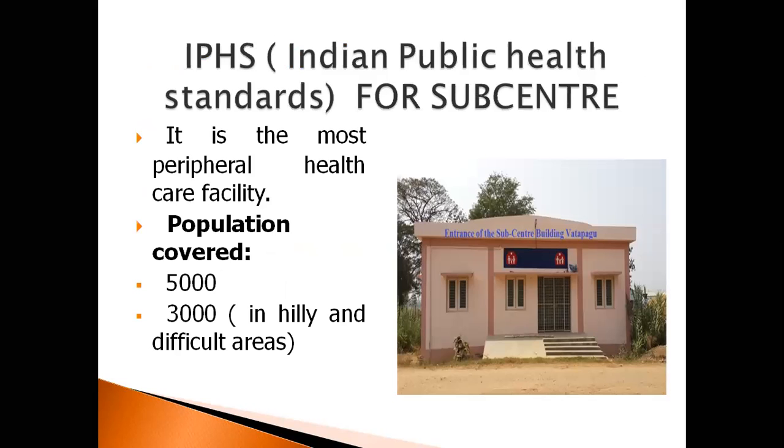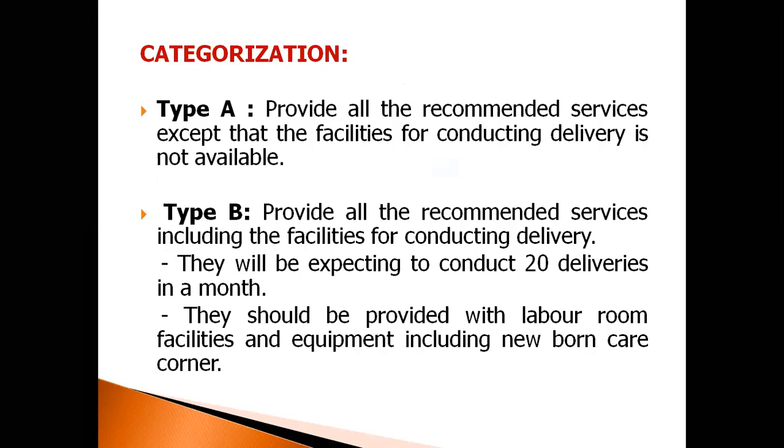So why do we have less population in the hilly areas? Because some of those areas might be very outskirt, with a population far away. The health manpower might be less if we keep many people to cover. That's why they give less population to cover in outskirt, hilly and difficult areas. Okay, so these are the type A.